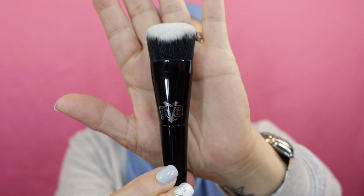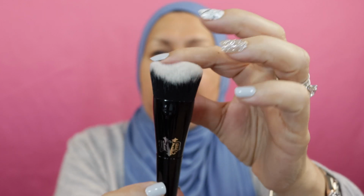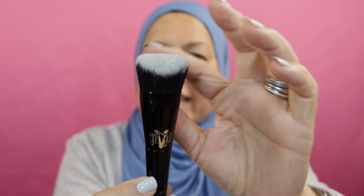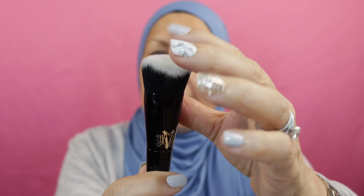I don't know if you can see, because of the shine here. And this is very firm, but it's very nice. I really like this. I think this is going to be a very good foundation brush for me. Yep. Okay, that's good. I'll put that right in my foundation brush container and let's read about it.